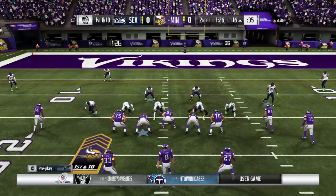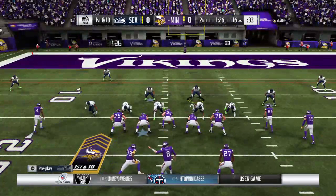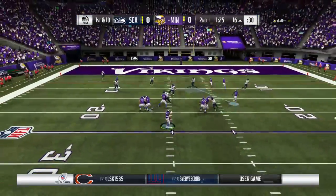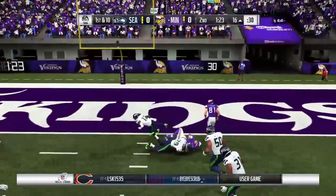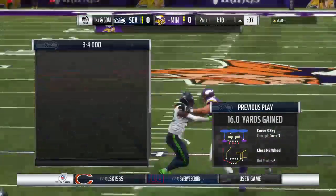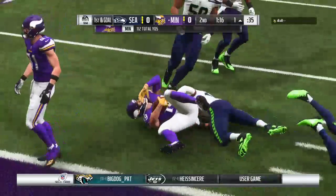Black. Move. Yellow. Cousins now to throw on 1st down. And he's got it. And he's brought down. Another nice gain, 16 yards there and a 1st down again.